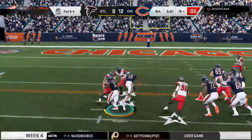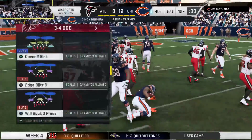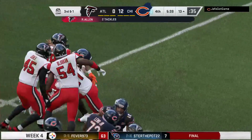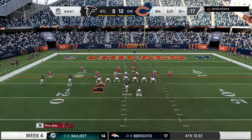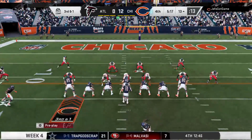On 2nd down now. It's Montgomery, and this won't be enough to pick up the 1st. A gain of 2, 3rd and 1. Typically, we think it's the strong safeties that are better tacklers, especially closer to the line of scrimmage amidst traffic. But in this case, how about the free safety coming up and making the big-time play?